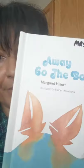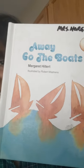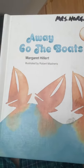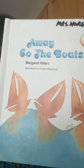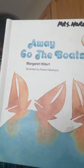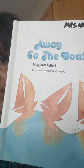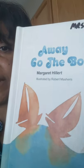All right, so today's book, it has a great theme. I hope you like it too. Look at the cover. That's right, water and sailboats. The book is called Away Go the Boats by Margaret Hillert, illustrated by Robert Macharis.